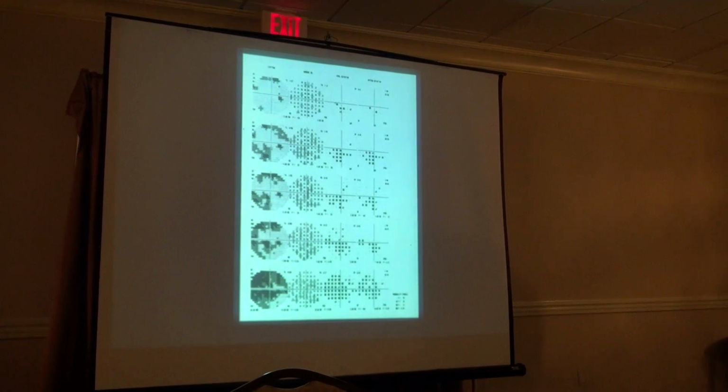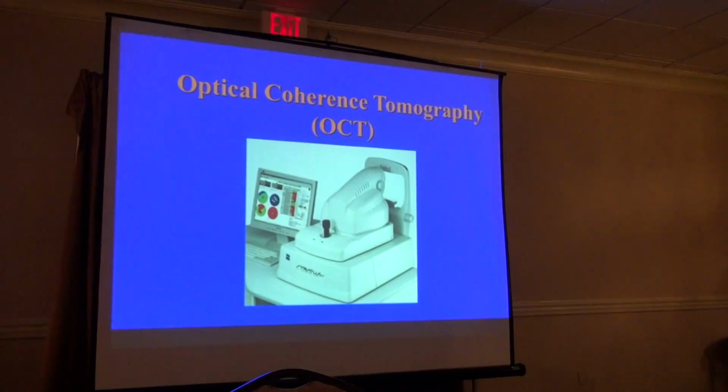And over time, you can see the progression in this patient. And so the ophthalmologist is looking and saying, okay, we're not doing a good job. Remember, all the ophthalmologist can do is control the eye pressure. So the question is, how low do we go before stabilizing? This is based, at least in part, on the visual field.